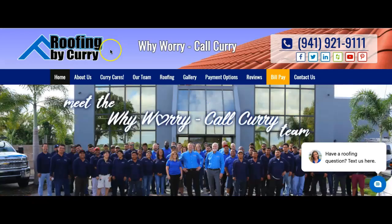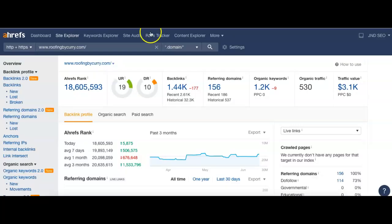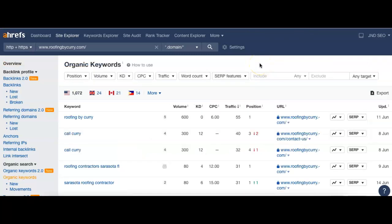All right, so what I want to do next is just quickly look at Roofing by Curry, one of the competitors in the area. They're actually not using their headers right now, which would help them bring in new customers and be found on Google searches. They have about 156 referring domains, or websites they have links on, sending them back about 1,400 links on those 156 pages, all going back to their Roofing by Curry site. Over 1,000 keywords or key phrases they can be found for right now, and that's bringing about 530 visitors to their site currently.